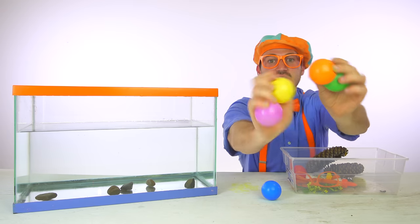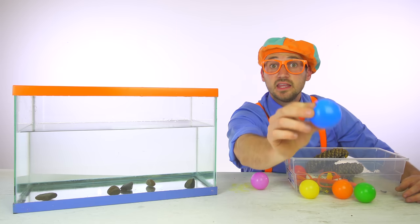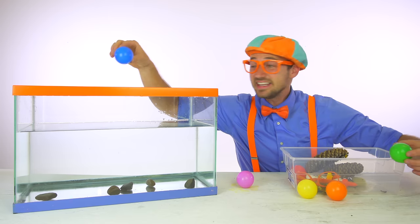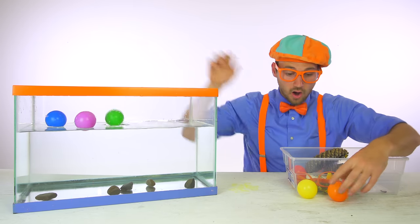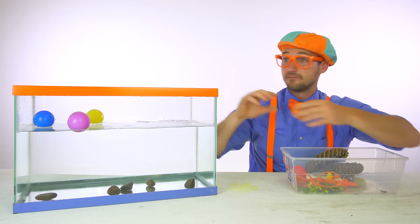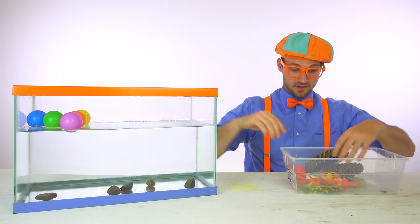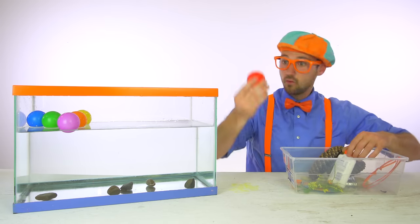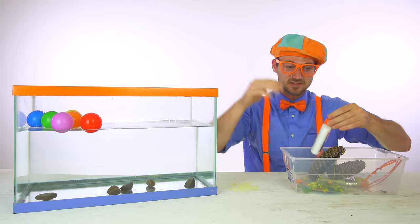Okay, let's see here. Oh, let's do the blue one. Ready? Do you think it will either sink or float? Okay, let's see. Yeah, it floats. All these balls that are sealed and filled with air float on top of the water. Okay, let's try another thing. Oh, we forgot the red one. Yep, that one floats too.